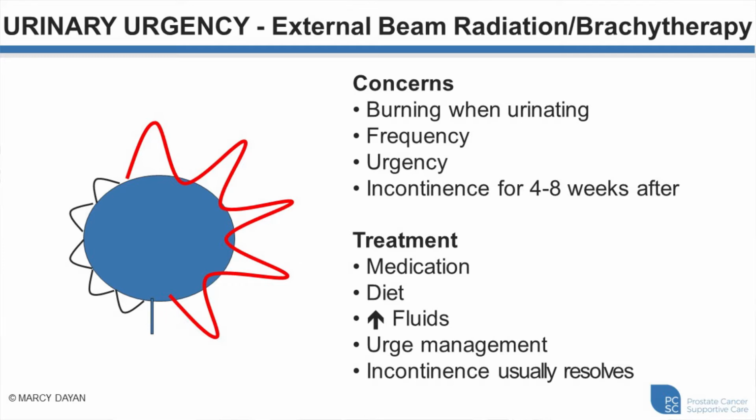So instead of the bladder filling and giving a little message to the brain, saying, hey brain, I need to pee, and the brain saying, no, it's only been half an hour, it's a bigger signal, and the person is feeling urgent. They really want to get to the bathroom quickly. And maybe when they go, there's just a very little bit of urine there. It's not in sync with the actual intensity of the signal they got. Some people might have some incontinence, some leakage of urine, in the 4 to 8 weeks after radiation, but not everyone, and that usually resolves.